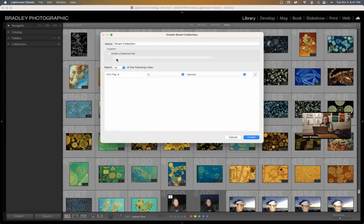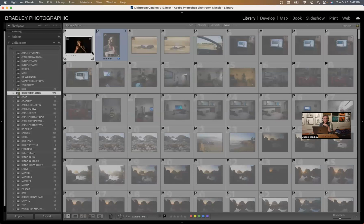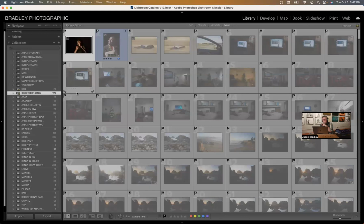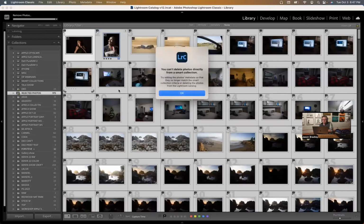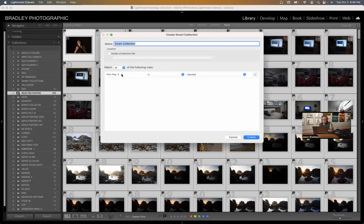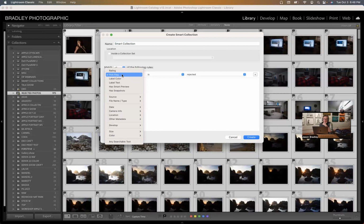Match all, and we're going to call this rejected photos. Okay, we're going to hit create, and look what happens. Automatically, the rejected photos smart collection pops up and is populated with 975 rejected photos. Okay, now at this point, of course, I can select all those. I can hit the delete key, and you can delete permanently. We can go from there. But going back to creating a smart collection, we can do that. We can go by way of flag. We can go by way of color. We can go by way of text.